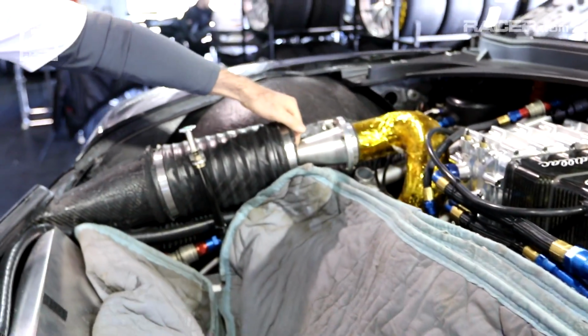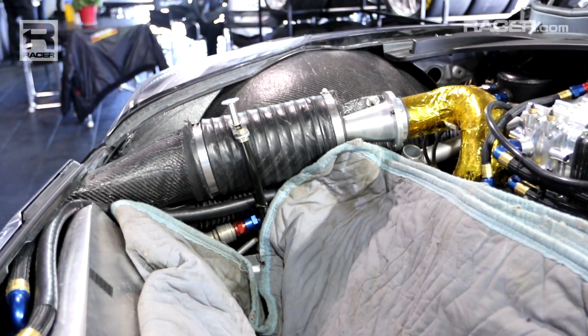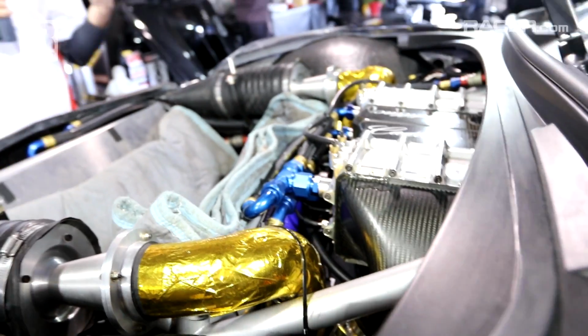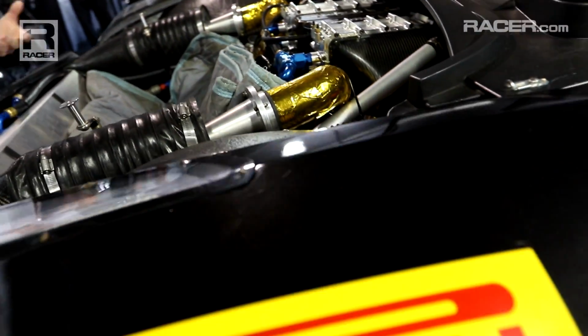We're fairly heavily restricted in this class because you've got some really big motors and you're running against cars with no forced induction, such as the Ferraris and others, and the Porsche. So they have to restrict fairly heavily.